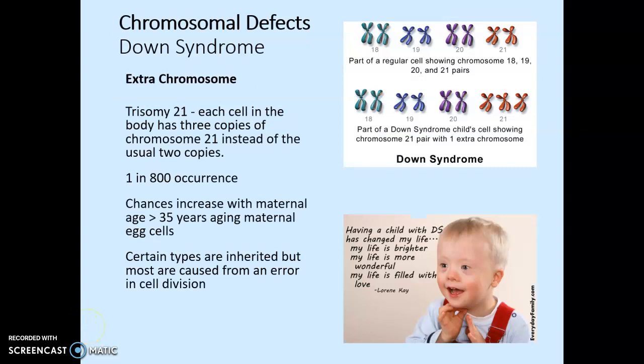Okay, so here's an example. Down syndrome. Down syndrome is trisomy 21, which means that for the 21st chromosome, instead of 2 copies, there are 3 copies. It has a 1 in 800 occurrence. The chances increase with maternal age. As eggs get older, they are more susceptible to chromosomal problems. Certain types are inherited, but most are caused from an error in cell division.